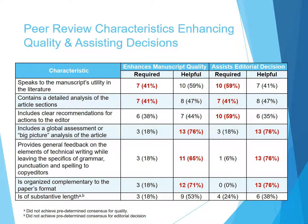On the right side, things that are helpful for that quality piece, the global assessment or big picture of the article. So again, what is your perspective of this manuscript relative to the big picture of current literature, but then also to practice as well.